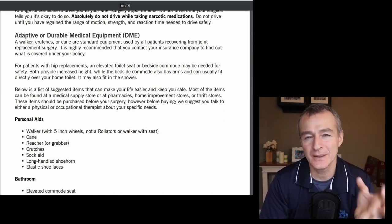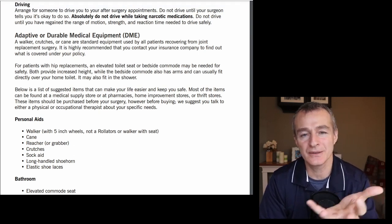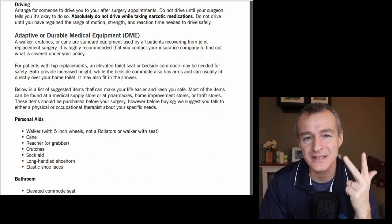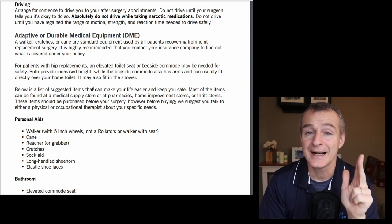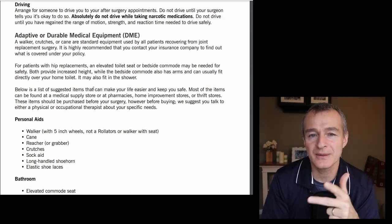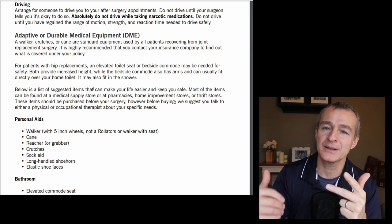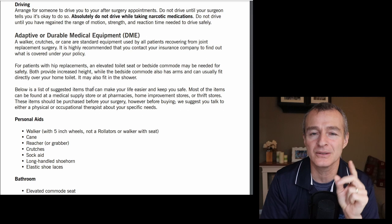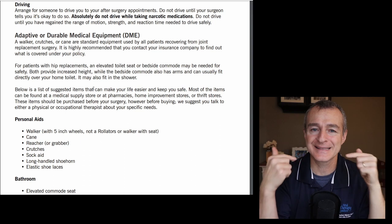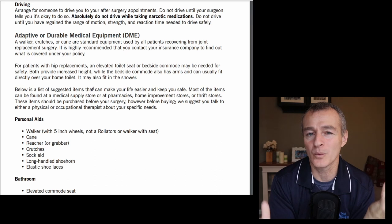Let's talk about equipment, adaptive equipment, DME, what you're going to need, what might be covered by insurance, what might be self-pay. So walkers, crutches, canes, these are standard pieces of equipment. I can tell you that typically insurance will pay for a walker or crutches. You or your therapist or your surgeon will determine what you go home with. Most of the people here in the US are going home with a standard forward wheel walker. That is the walker that has the wheels in the front, skids in the back, two handles to hold on to. It's the walker you always see.